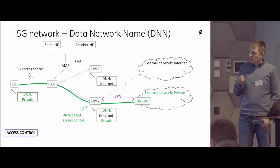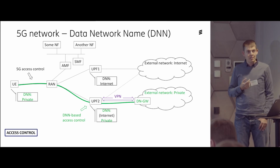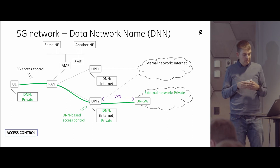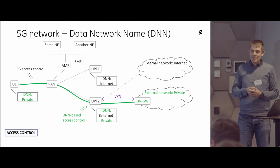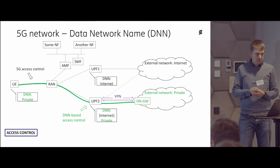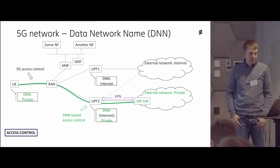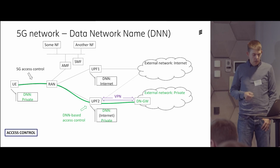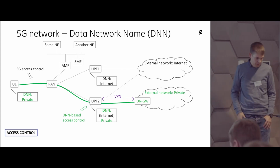So when a mobile phone connects to a mobile network, first there is the 5G access control. Of course, we need to have a valid subscription to access the core network. After that, the UE does the primary authentication to prove that it is authorized. Then it will request to be connected to an external network. Typically your phone will say, I want to go to the internet, and then it will be connected, in this picture via UPF1 to the internet. And this happens automatically. However, you can also have the phone request, hey, I want to be connected to this private network that has this DNN private, as we have here in this picture.